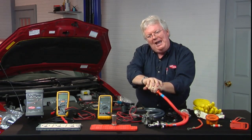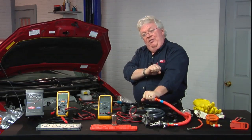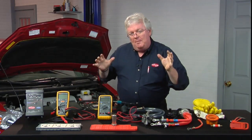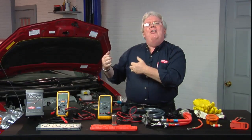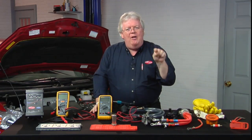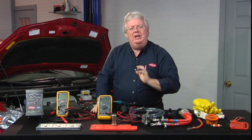The muscles contract. As much as you want to let go of that thing that's hurting you, maybe even killing you, you can't. Now, a buddy can come by and try to pull them off. They'll get electrocuted as well. The real thing you want to do is shut down the power source. Any electrician will tell you that.